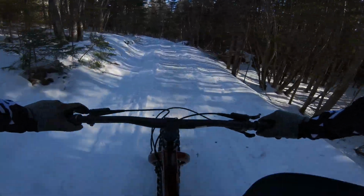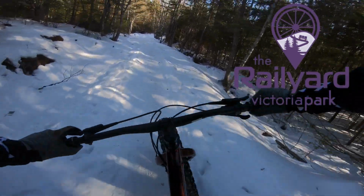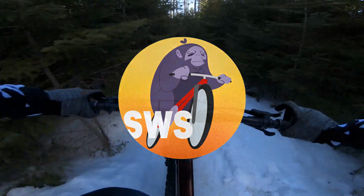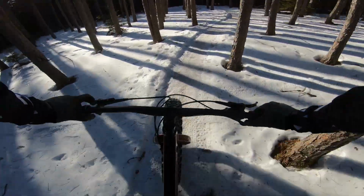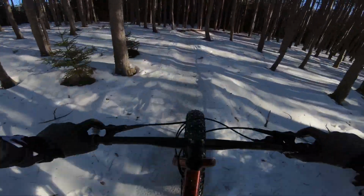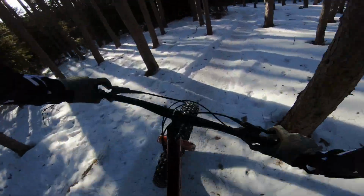So today we're out at the Railyard in Truro, Nova Scotia, and we're gonna be just riding some fat bikes. As you can see, it's just beautiful in here this time of day, about 5 o'clock. You get the sun through the trees, really well maintained trails. Makes for a great day every day.